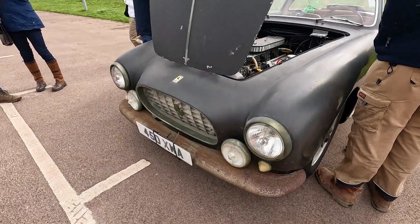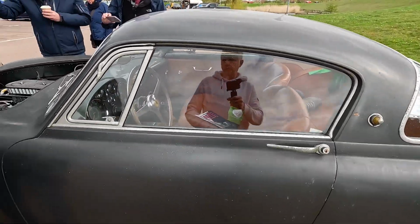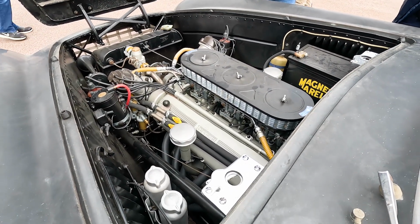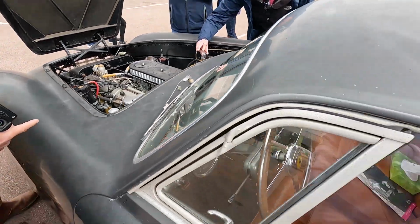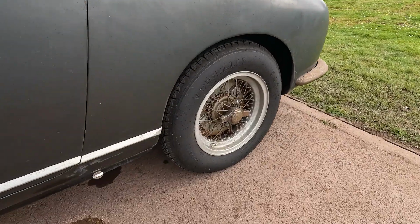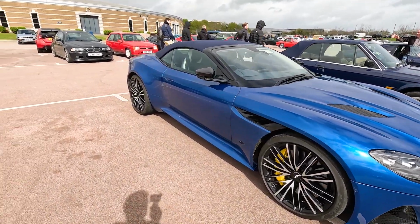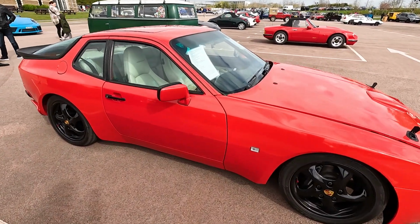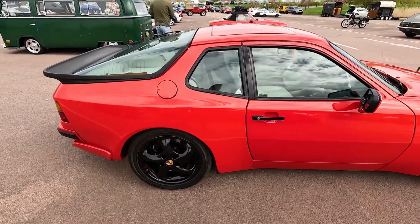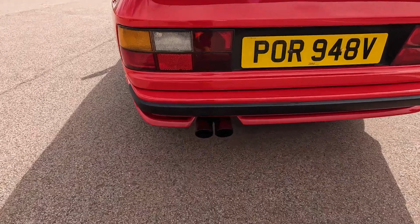So it's a California import, this car, and the guy who owns it was saying that it's had a full mechanical rebuild but wanted to keep the patina on the outside of the car. Aston Martin with the obligatory 007 reg on it. And wow, this 944 is for sale. It's actually got a 5.7 litre Chevy V8 in it. Very clean car, and yours for £17,500. I think the tailpipes might be a bit of a giveaway on this one.